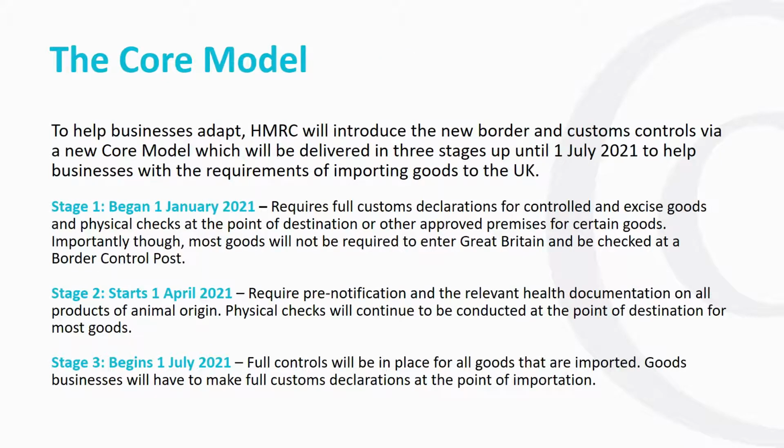To help businesses adapt, HMRC will introduce new border and custom controls via a new core model which will be delivered in 3 stages up until the 1st of July 2021 to help businesses with the requirements of importing goods to the UK. In the first stage, from 1st of January 2021, customs declarations will be needed for controlled goods and excise goods, such as alcohol and tobacco products.